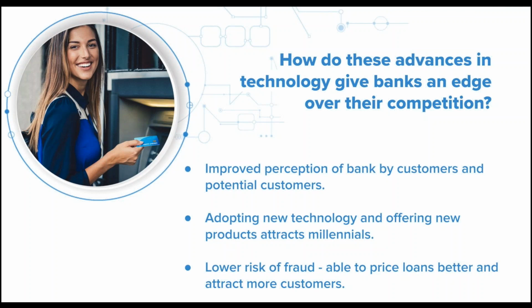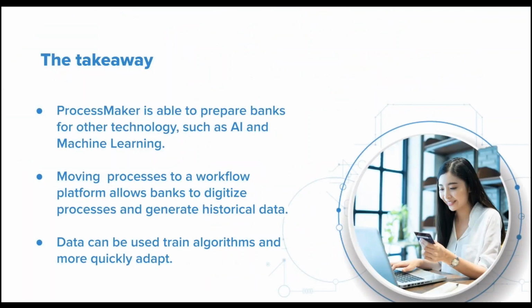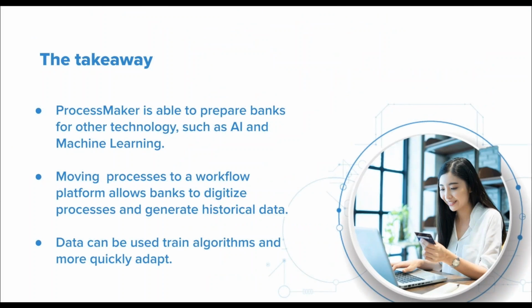Yeah, I think it's been an interesting conversation. And in closing, I'd like to just say that one of the things we're seeing with ProcessMaker, especially in the banking industry, is that it's also preparing banks for the other technologies that are beginning to come mainstream, technologies such as machine learning and AI.